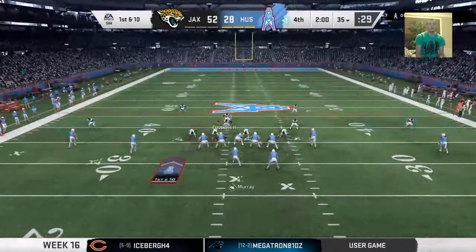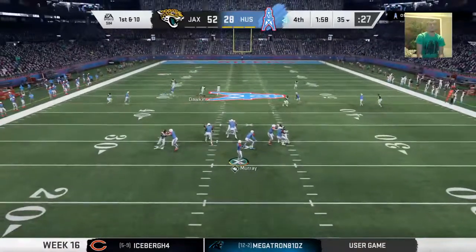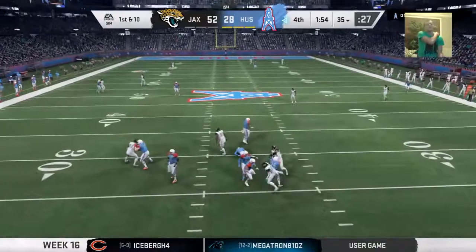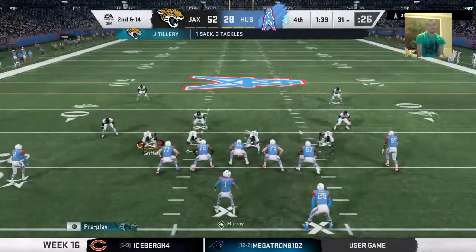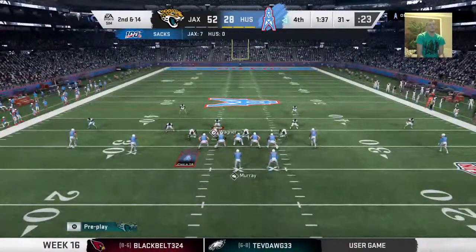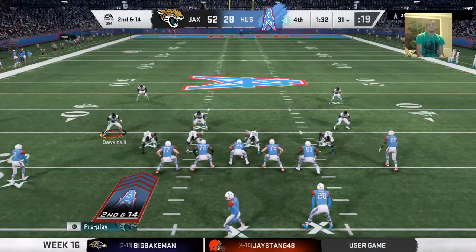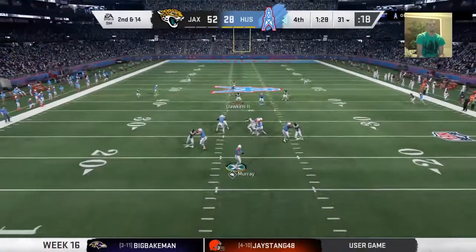Right to Mecole. Please. Right to him. Murray now on 1st down. Let's go. Covered sack. Escape, and he goes down. Covered sack. Jerry Tillery makes that now 8 sacks for him on the season. Pass protection has been a problem all night long as they come up facing 2nd and a bundle. Murray now.